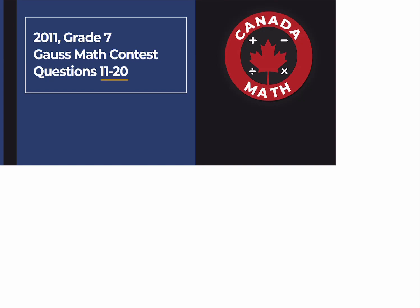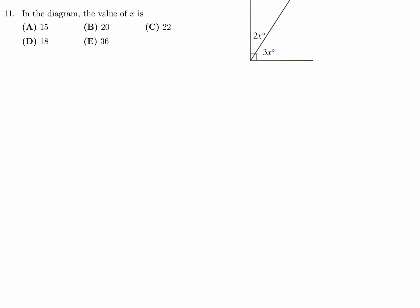Questions 11 through 20 on the 2011 Grade 7 Gauss Math Contest. In the diagram, the value of x is. They have shown this symbol, which means that is a right angle equal to 90 degrees. And these two angles add up to that. So that means that 2x plus 3x equals 90 degrees. So adding, we get 5x is equal to 90, and if you divide through by 5, you get x is equal to 18. And therefore, number 11, the answer is D.